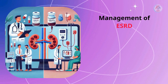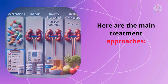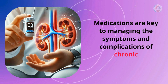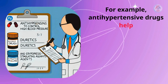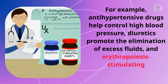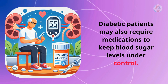Management of ESRD requires a combination of treatments specific to the cause and severity of the condition. Here are the main treatment approaches. 1. Medications are key to managing the symptoms and complications of chronic renal failure. For example, antihypertensive drugs help control high blood pressure. Diuretics promote the elimination of excess fluids, and erythropoiesis-stimulating agents treat anemia. Diabetic patients may also require medications to keep blood sugar levels under control.